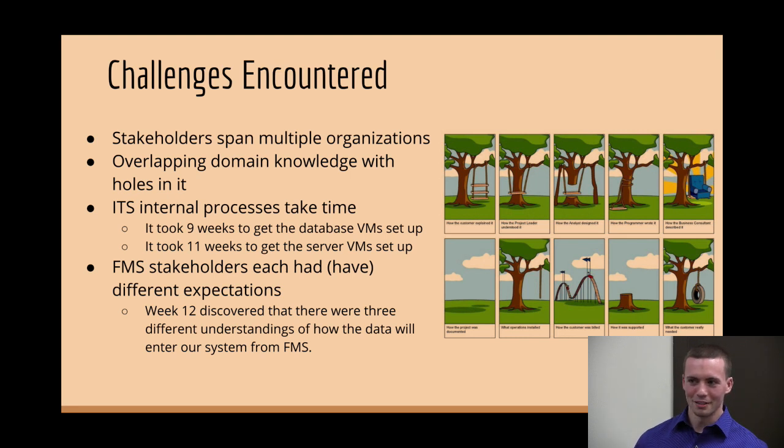Another thing we found is that ITS internal processes take a long time. It took 9 weeks for our database VM to get set up and delivered to us, and 11 weeks for the server VMs. The server VM was expected to be one way and then was changed due to an internal decision, which then was updated to us. These were parallel processes. We only delayed 9 weeks in that aspect.